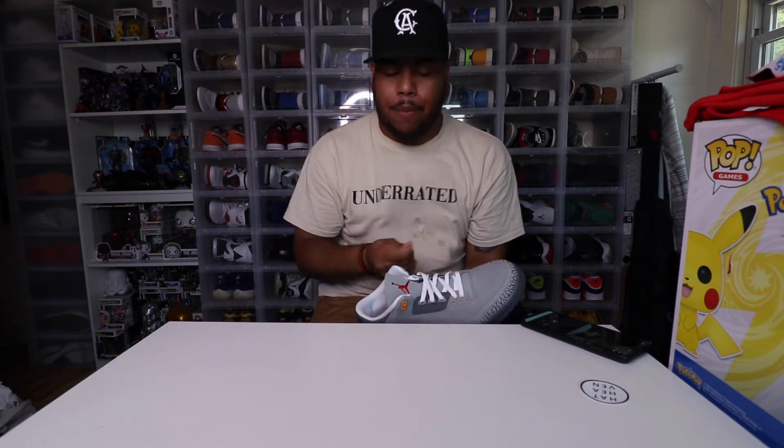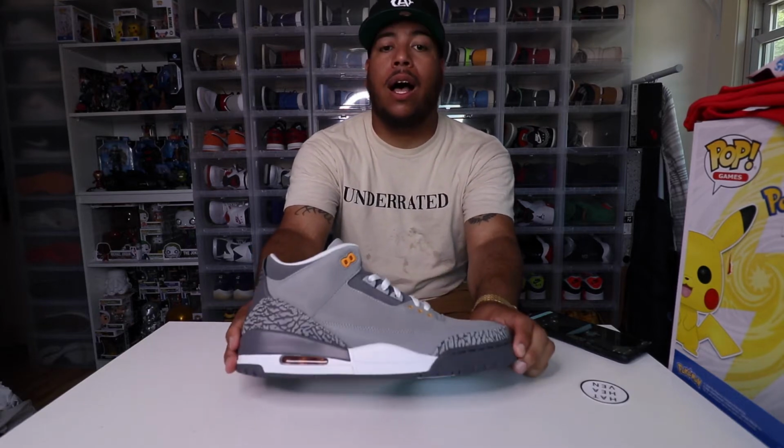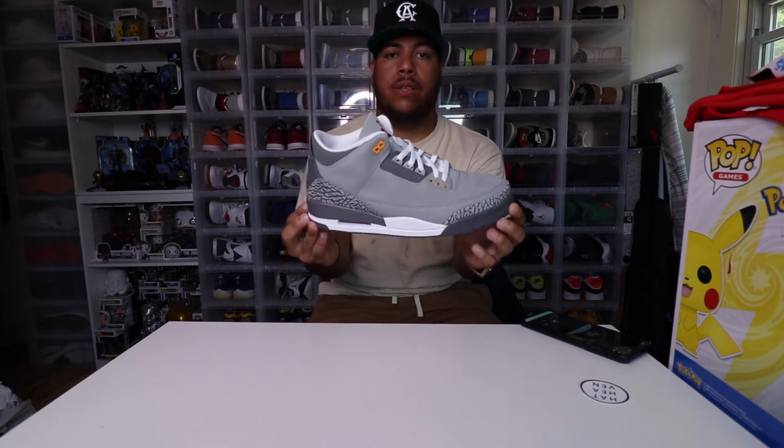Speaking of summer, it's freaking hot as shit. I'm already sweating. I went to my car to grab my mic and the battery for the camera, and I'm freaking sweating like crazy. But these are definitely a shoe to also heat up this summer and to throw on feet with a couple simple fits.